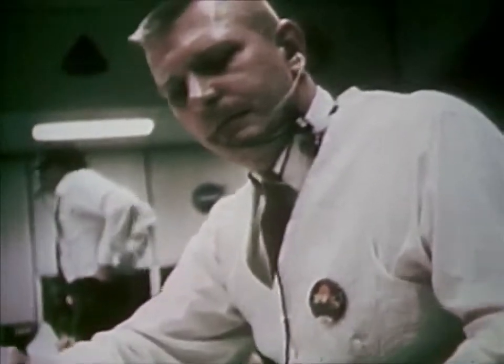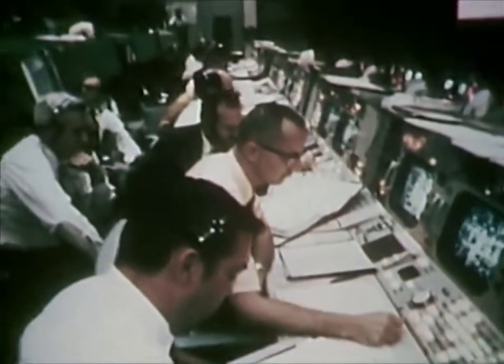Flight from Flight. Go ahead, Flight. I want you to get some guys figuring out minimum power in the LEM to sustain life.